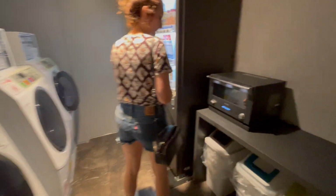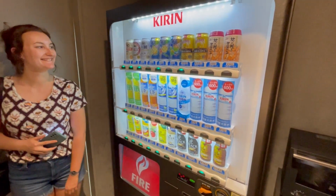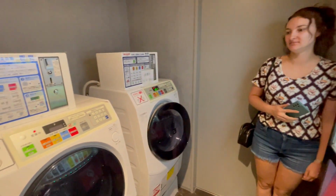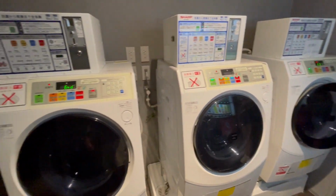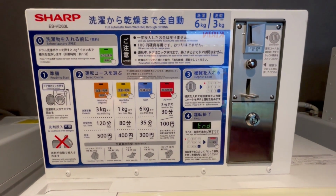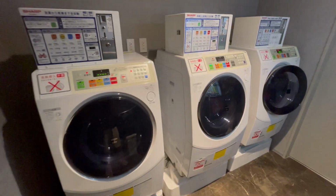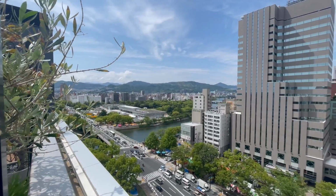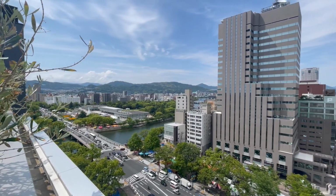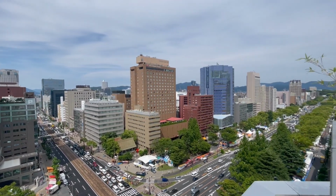The hotel also has some facilities. You can find a room with laundry and vending machines, where they also have a small microwave oven. The washing machines are coin operated and it costs about 500 yen for a full wash and dry cycle. The hotel doesn't have a gym and you've seen the bar already, so that's about it for the facilities of this hotel. The view from the 14th floor is very nice and you can admire the whole city from there.